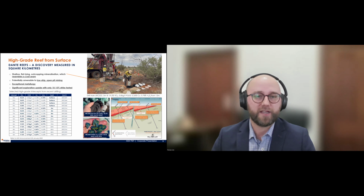But what's so compelling about Dante is that this mineralization is outcropping over 80 kilometers of strike on the project. We are hitting mineralization from 0 meters. You can see on the table there, 9 meters at 18.6% titanium, about 0.6 grams per ton precious metals, 0.16% copper, and 0.7% V2O5. So that particular hole is not super high on the copper, but it's from 0 meters. So we're getting that mineralization from surface.